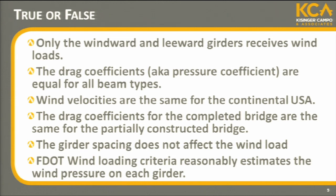The drag coefficients are equal for all beam types. True or false? The wind velocities are the same for the continental USA. True or false? The drag coefficients for the completed bridge are the same for the partially constructed bridge. True or false? The girder spacing does not affect the wind load. And finally, the FDOT wind loading criteria reasonably estimates the wind pressure on each girder. So I'm going to go through the presentation now. Keep those things in mind, and at the end, we'll go through these true and false statements again.